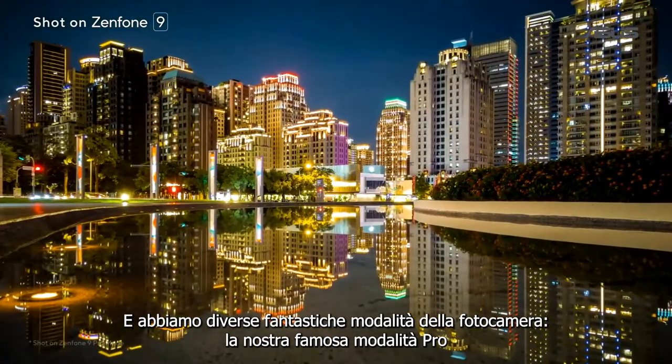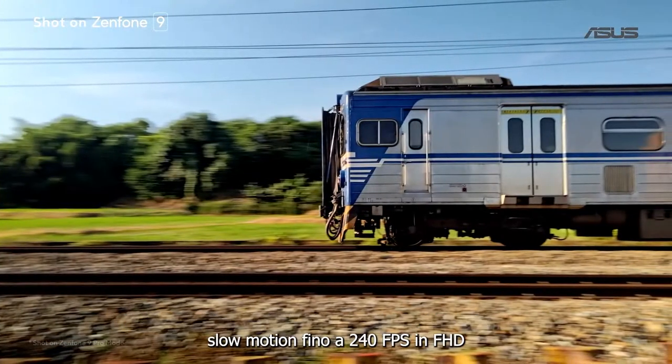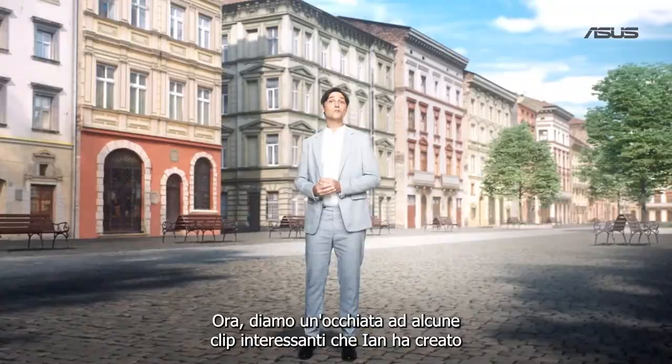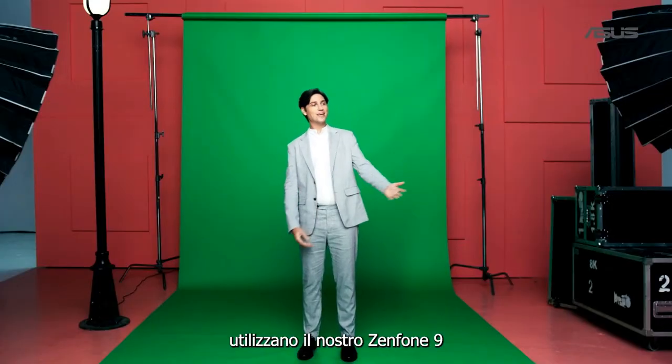And we have several cool camera modes. Our well-known Pro mode, slow motion with up to 240 FPS at full HD resolution, time-lapse, panorama, and a brand new light trail mode. Now let's have a look at some cool clips that Ian came up with playing around with our Zenfone 9. Ian?